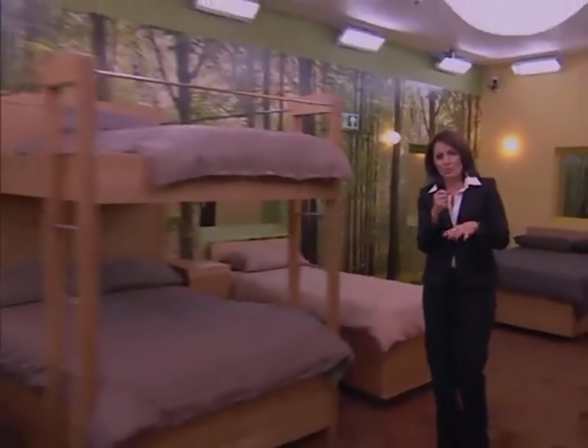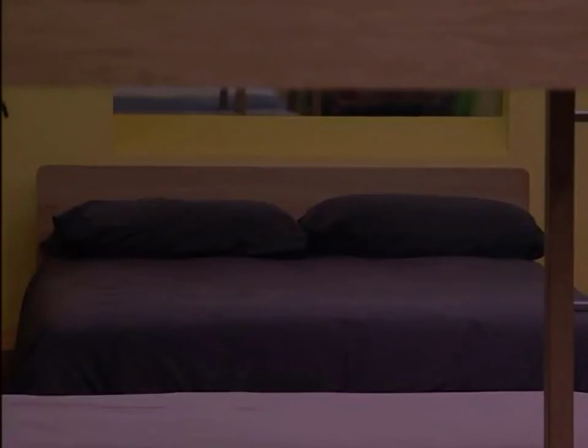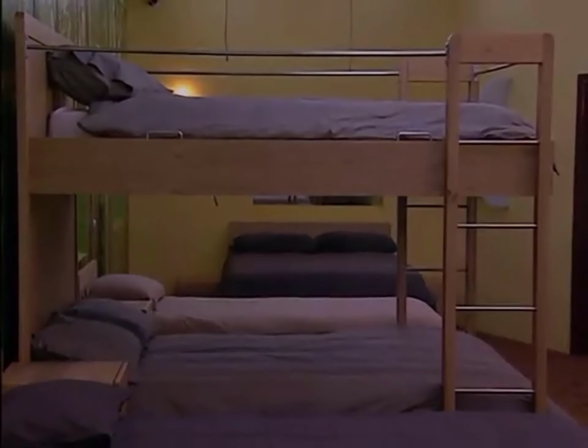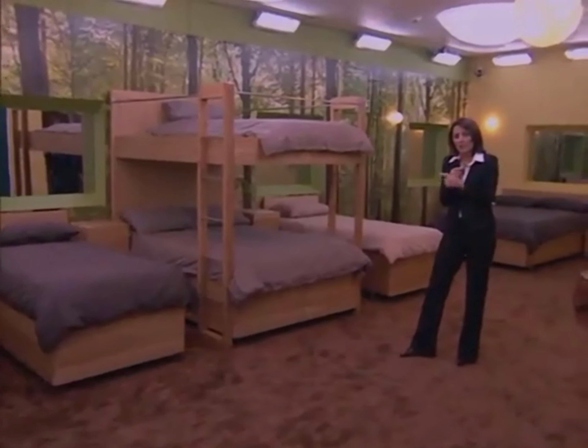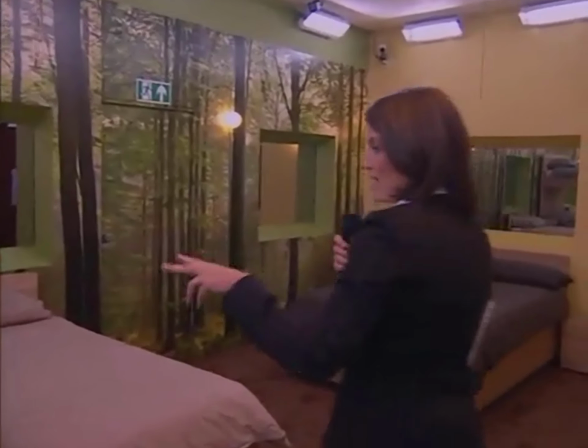Now, there are 12 housemates, but only 10 beds, which means that housemates are going to have to share the double beds. Now, unlike other years, when a housemate is evicted, the bed goes with them. So there's never a chance to sort of spread out and go and get into somebody else's bed. So when you're sharing, it's for good. This is the wallpaper that some members of the press thought might make our housemates want to have sex.